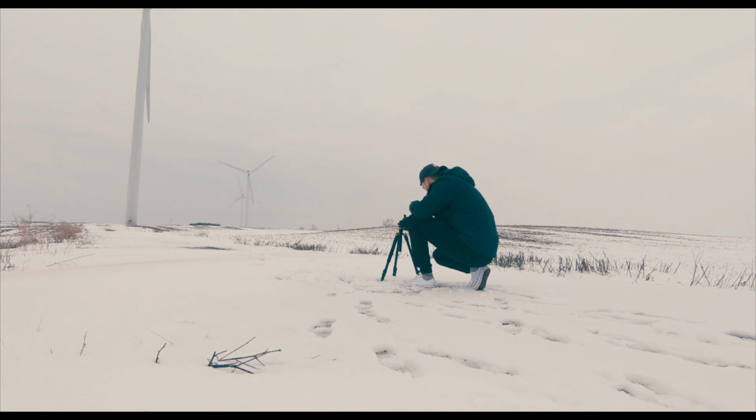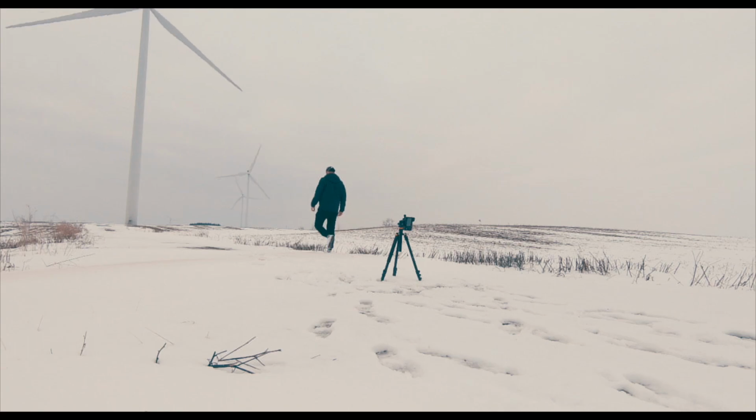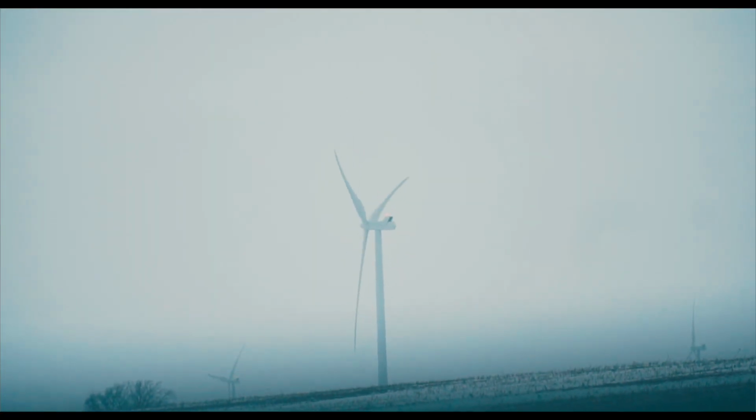Now the next thing I'm gonna do is, since I am gonna go and stand in front of it, I don't necessarily wanna just continue setting timers. So I'm gonna use my time-lapse app that's actually built into my camera. We're gonna start it right now. All right, here we go. Just do a shot of me walking towards it, walking away from it. That's looking pretty good.